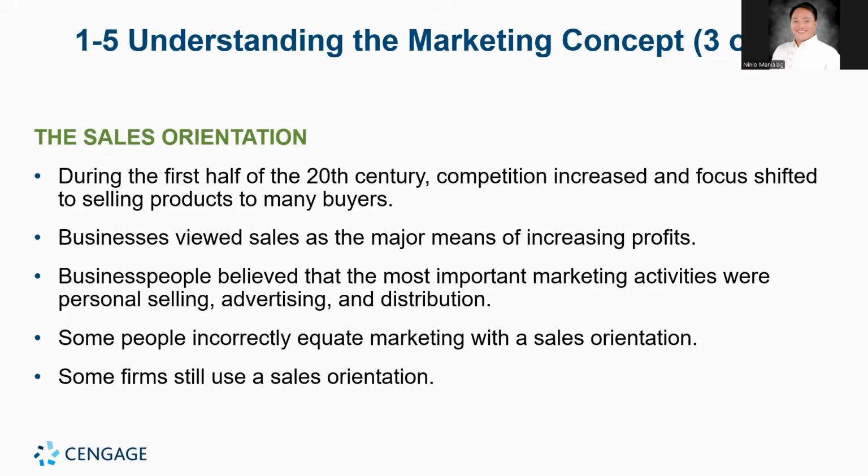However, focusing only on selling products creates a misunderstanding about what marketing truly means. Some people incorrectly equate marketing with sales orientation. Many people think marketing is only about selling, but selling is only one part of marketing. Marketing is a broader process that includes understanding customers, creating value, developing products, setting prices, promoting and building relationships. Although the sales orientation is no longer the main approach in modern marketing, some businesses still use the strategy depending on their products and market situations.